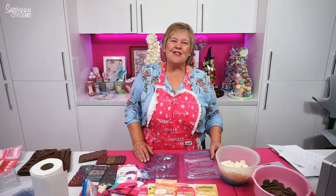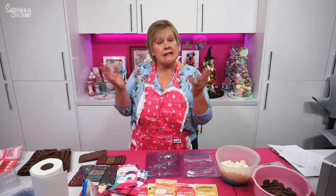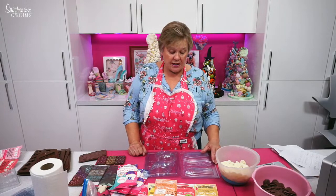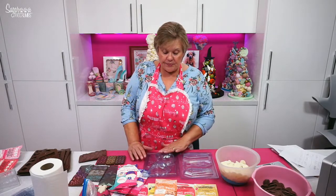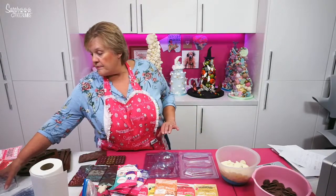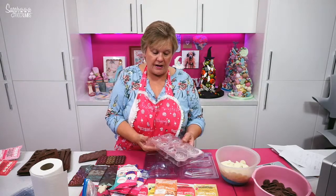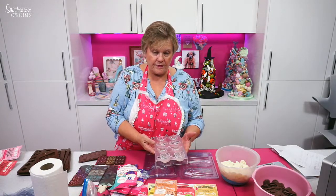It'll be absolutely fine. Just keep it nice and sealed in your cupboard, and it'll be great for when you want to use it. I've got the skull mould, the coffin mould, and a lovely Christmassy mould. Look at that. Can you see that there?